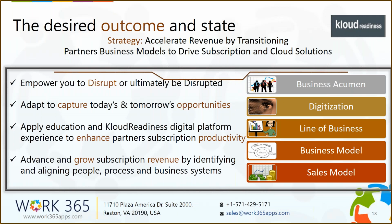From our perspective, we take some approaches as far as baseline education and our automated assessment platform to look at where people stand, so we can understand the gaps that exist and help them grow out their line of business as it pertains to subscription. And ultimately, the only major outcome and objective we have is to help people grow the subscription revenue by aligning their people, process, and underlying technology footprints, and altering their business model, sales model, and organizational model to achieve those goals.